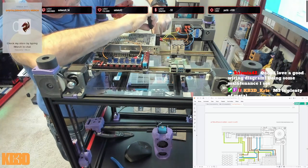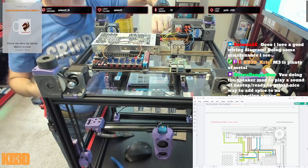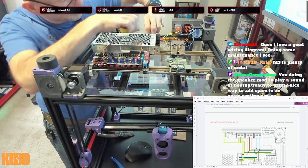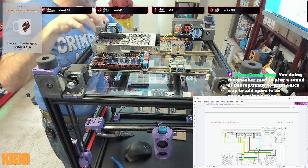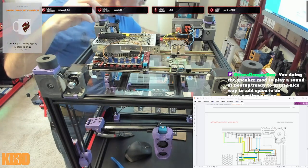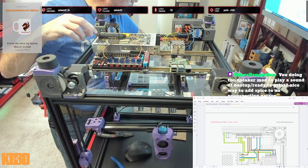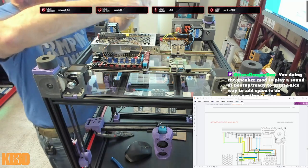Let's put this on the part of the frame that's hard to get to because of the power supply now. It'll be the one time that the Voron T-nut actually fits well in the tensor frame as well.